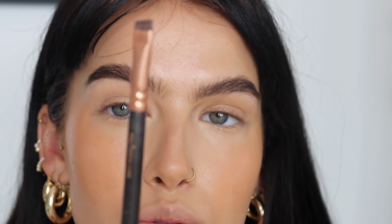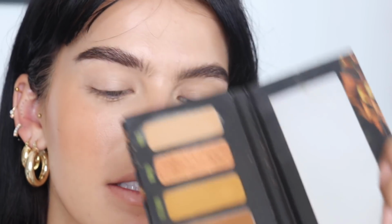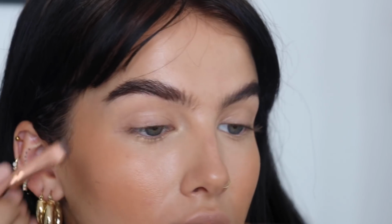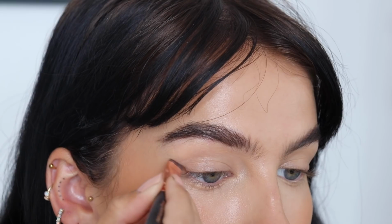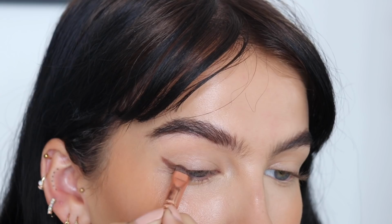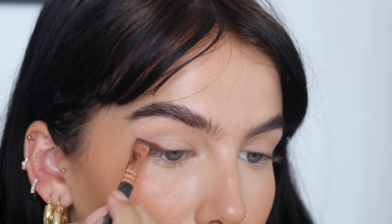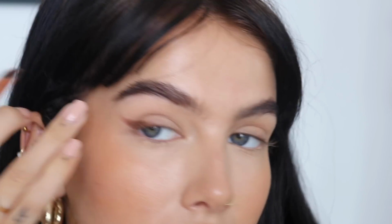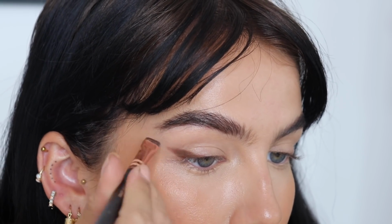Hello. So I'm going to take a Zoeva 322 brow line brush, and I'm just going to take this warm brown here, and I'm literally just going to map out the shape of the wing that I want. So like I said, I just want to keep it quite small. So I'm just stamping it on. You don't need to be too careful with this. And then I tend to just use my finger to smudge the edge of it.